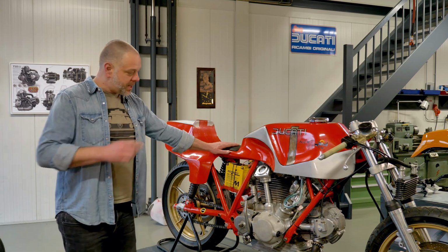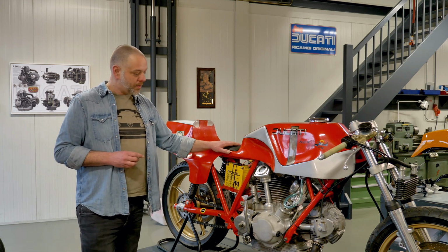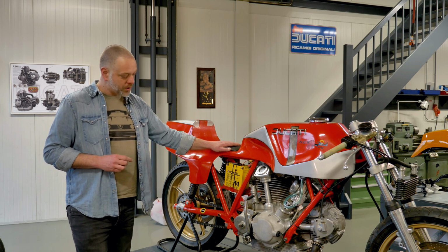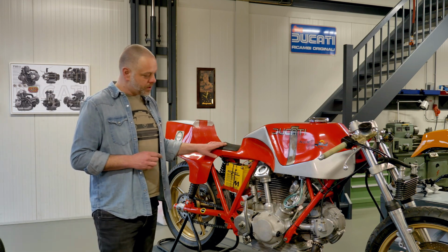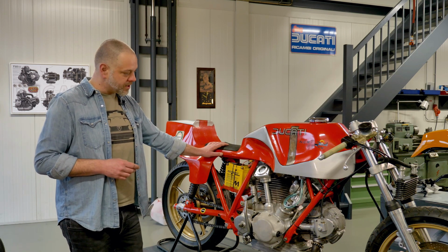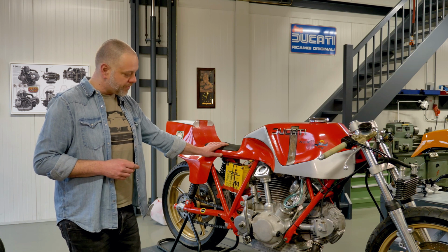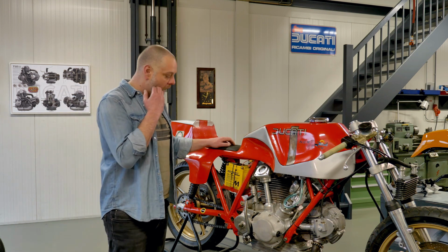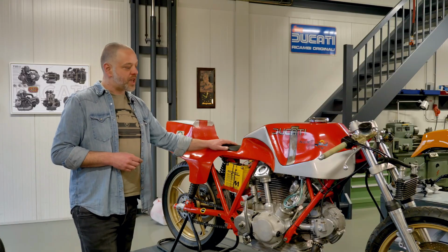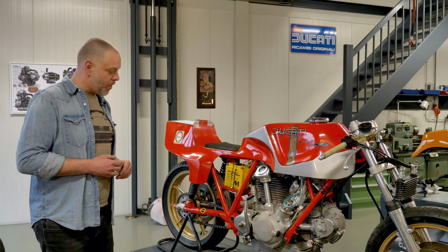In this case, the engine is, what we believe, almost 100% original. There were a few non-original changes, like I discussed already, the carburetors, but that was a nice upgrade over the standard PHF 40mm carburetors. But also a kickstart shaft was fitted. Again, makes sense if you want to drive it on the road.